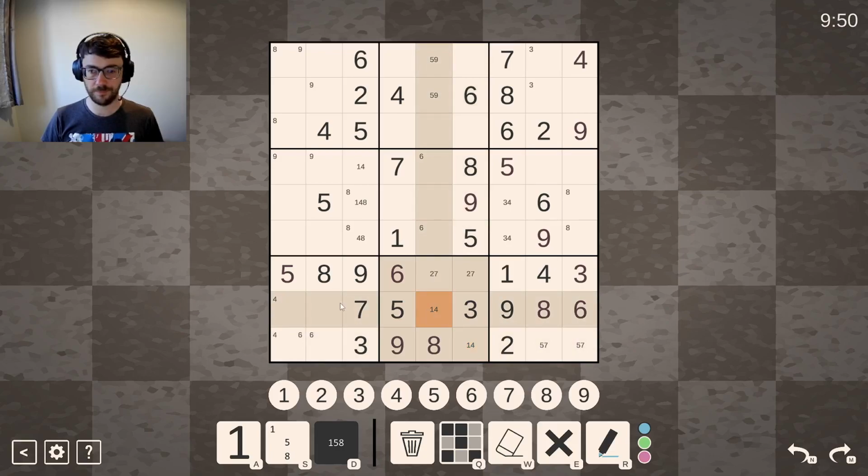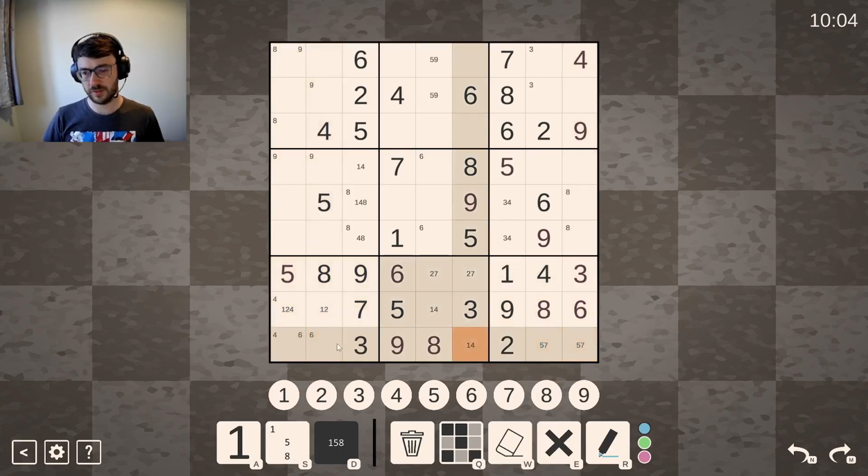Can I do anything with that? Not really. Here we've got 1, 4 and 2 to complete the row. That can't be a 4. And what have we got here? We've got 5, 7, so 1, 4, 6 down here, isn't it? 1, 4 and 6. And again, that can't be a 4, so we've got that 4's already sorted. Anything else interesting? Not really. I might be missing something obvious. 2, 7, 1, 4. This can't be a 4.